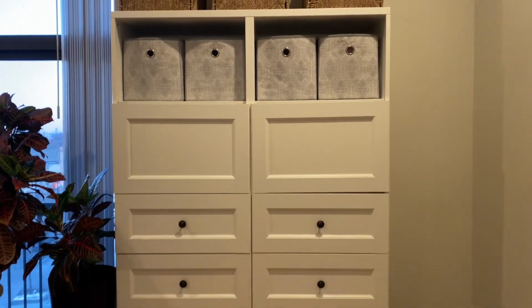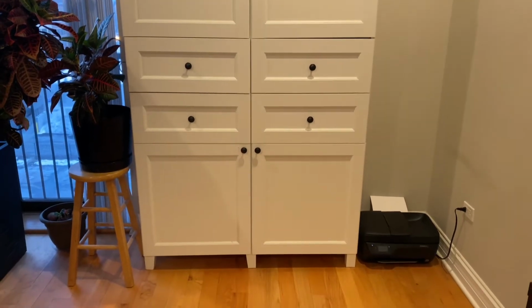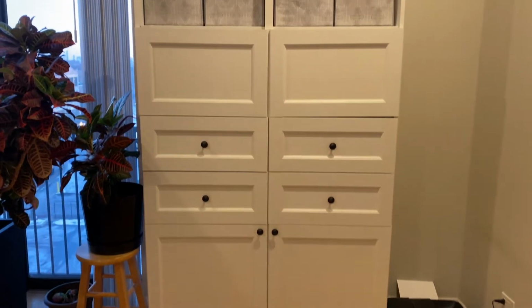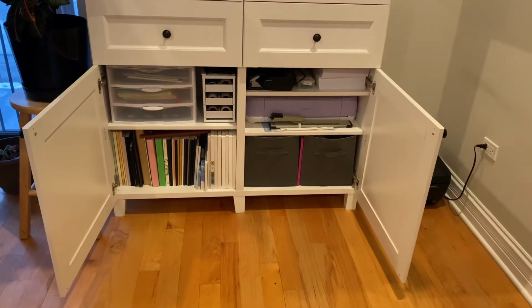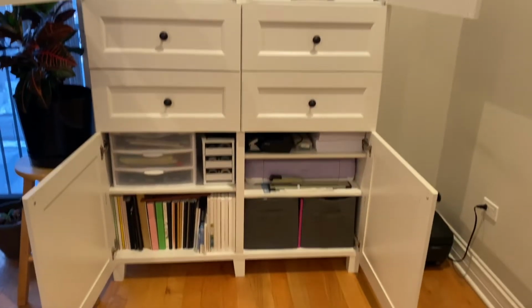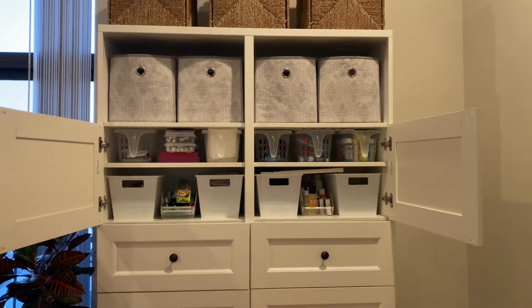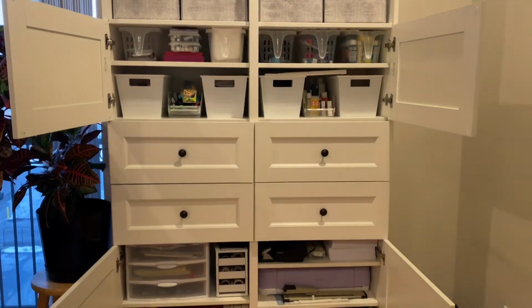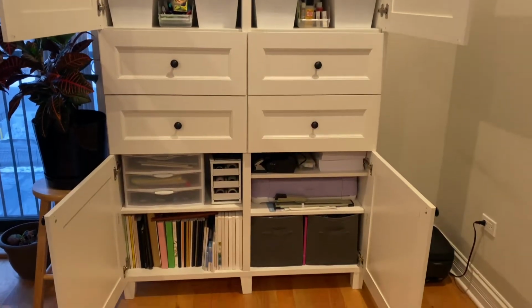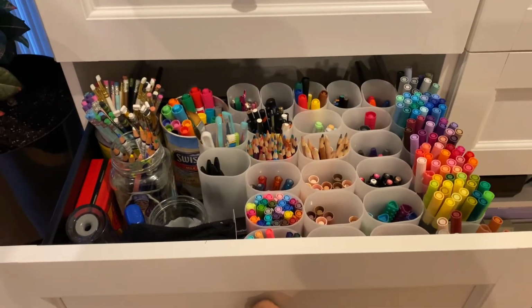Hey guys, welcome back. Today I wanted to show you my, what do I even call this cabinet? The simple term would be craft cabinet, but for some reason the word craft to me feels like I'm just over here playing with popsicle sticks and glue guns. And not that I haven't done that, but I feel like it's just not quite the right word. So I fondly refer to this as my creative cabinet.